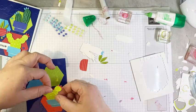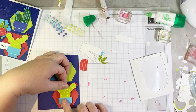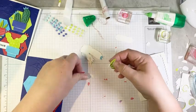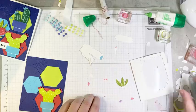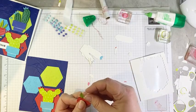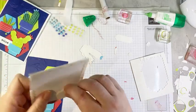All right, and then this one is going to pop right along the bottom of our hexagon there, just so it looks grounded. Okay. Then we have our little sort of aloe plant. That's going to get adhered to our red bowl that we stamped and punched. So it gets planted in there. A couple more dimensionals to pop it up.